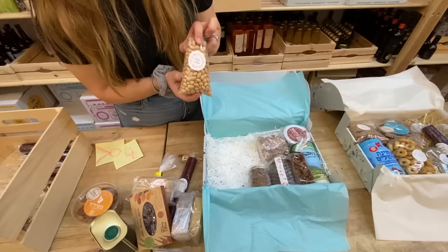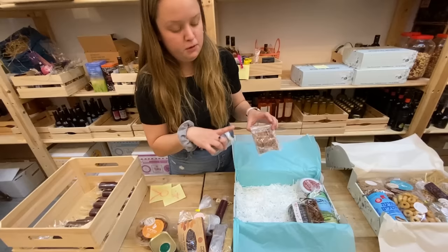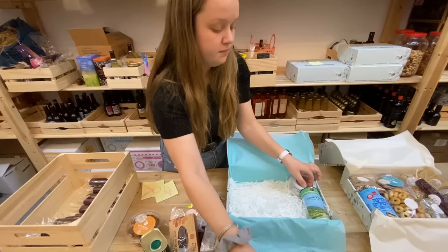Okay. And then we have tahini caramel spread and biscotti, and you can spread it on a biscotti, and it's just amazing. A pecan candy bar, a different kind of jam, a unique tea infusion, and maple almond butter. Cool, thank you.